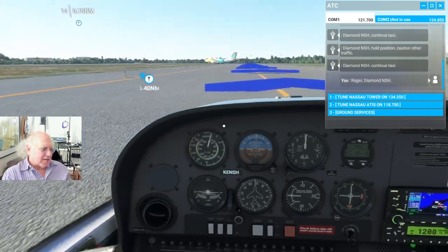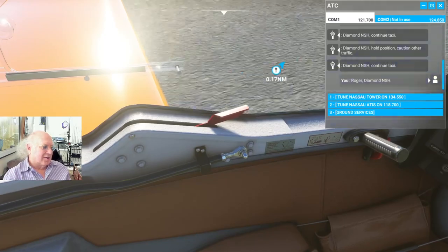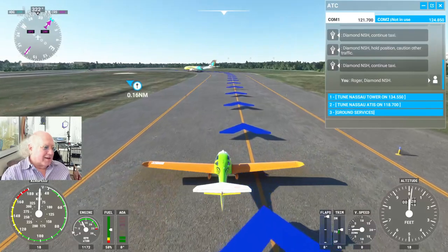Check before takeoff. Canopy locked on both sides. Well, can the canopy unlock? No. Right? So, what's the point of that?